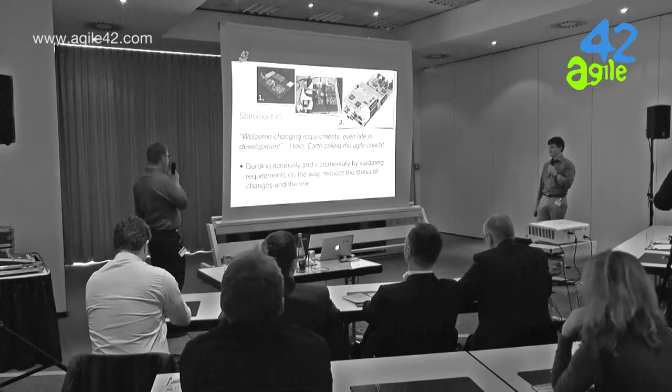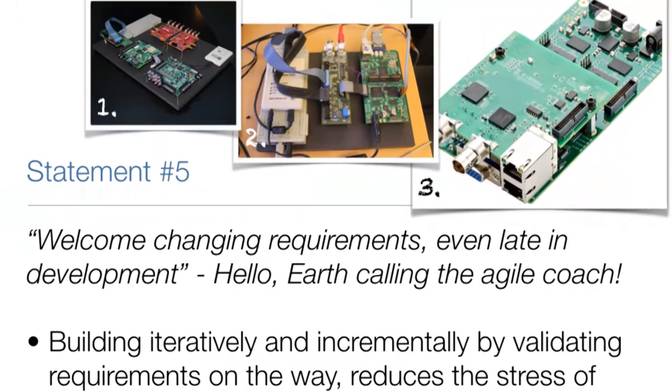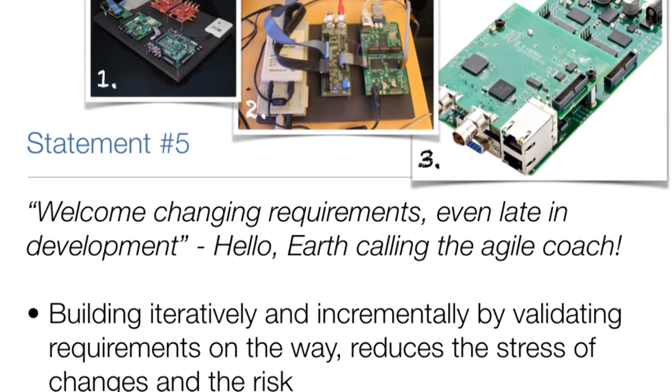Statement 5. Welcome changing requirements, even late in development. How can you do that in an Agile project? Coaches, help us. You go.